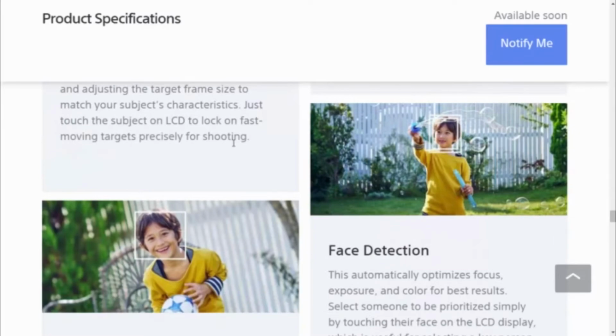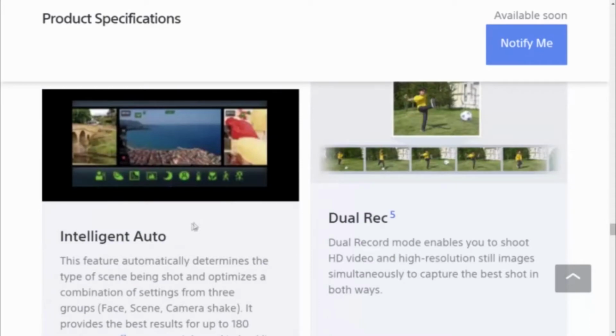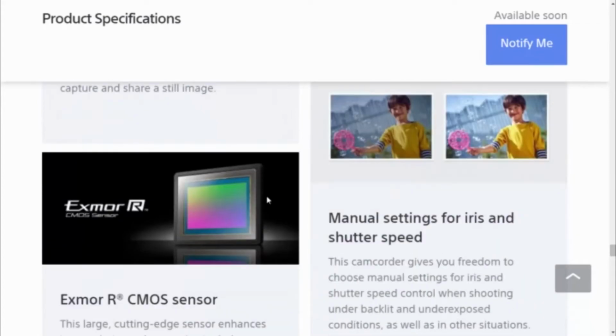You have face detection, you have the smile shutter, and you have the intelligent auto, you have dual record, you have the picture effects. If you want to be creative a little bit, you can add some effects to your picture as well. You have the motion short video, which you can play with, and you have the manual setting for iris and shutter speed. But this manual iris and shutter speed has been there since the CX405. It's just that they didn't mention it. But you can use the manual setting for the iris and shutter speed even on older camcorder models.